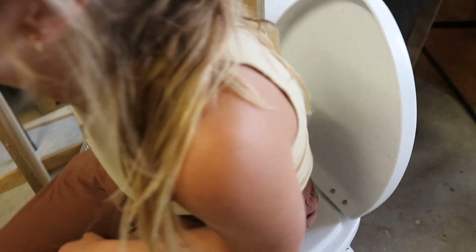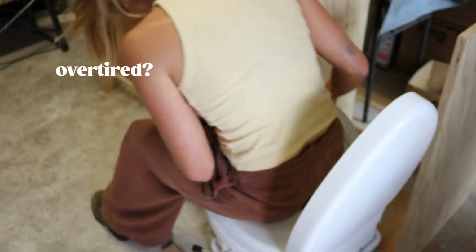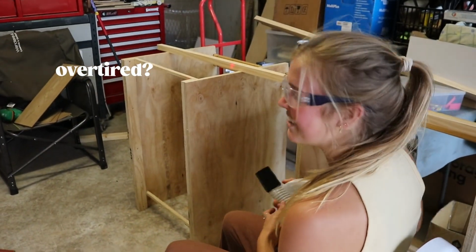Don't make the vent slot on. It's gonna stink. Oh god.